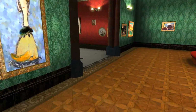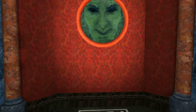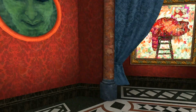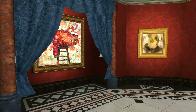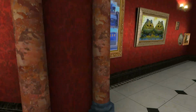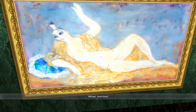Right. Let's look. Great paintings are hanging in rooms very much like this. In a different one, from the northern air, count 6 sides as the needle turns, you can't miss. Right, 6 sides. That'd be 1, 2, 3, 4, 6. Okay, that's just taking us back. Okay, as the needle turns, so clockwise. Right, 1, 2, 3, 4, 5, 6. What horrors?